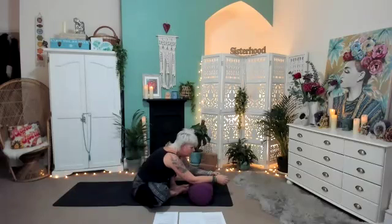A lovely affirmation. I trust the currents of my inner waters and surrender to their guidance. Taking your last 3 breaths there. And just releasing the last breath through the mouth.